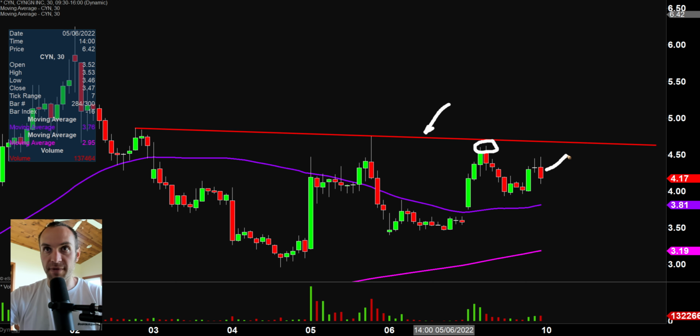So going back to the idea of self-fulfilling prophecy, can it get up there and push up through it? If it does, is it rational, plausible to think that that could create that much more buying pressure with the breakout? It absolutely is. So like I said, if you like to try to play trend line breakouts, if you like playing stocks down below $10, that's a very interesting level to watch.